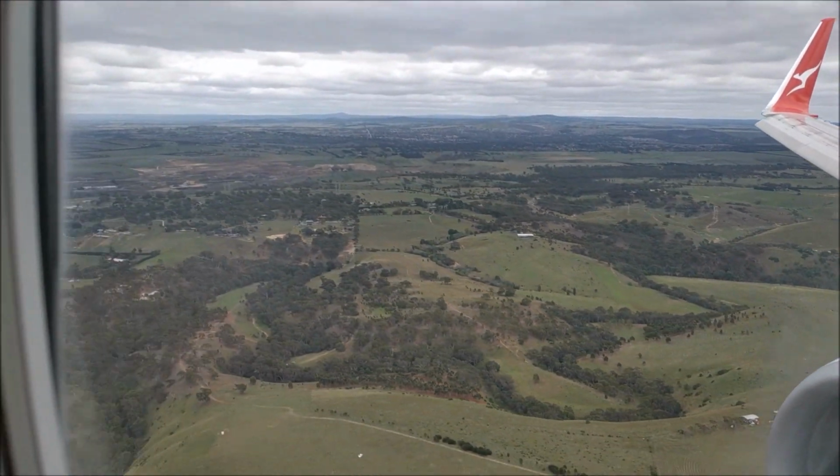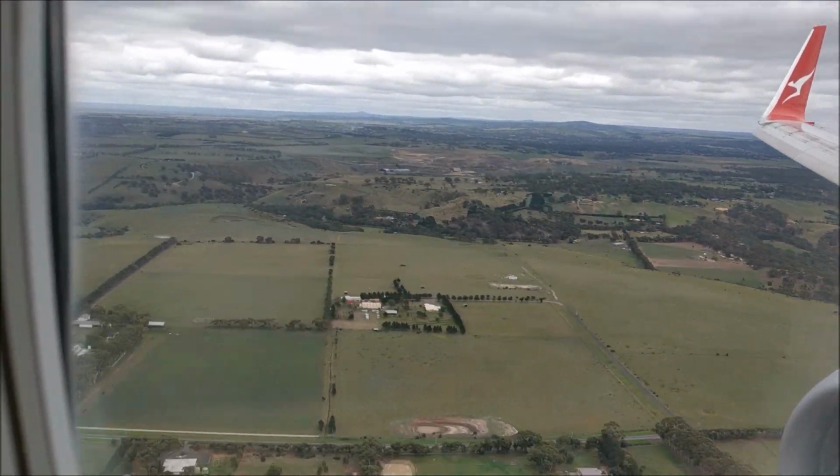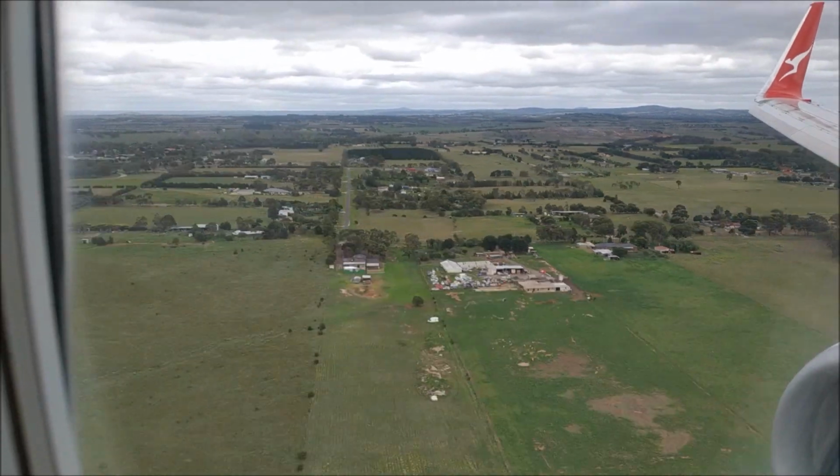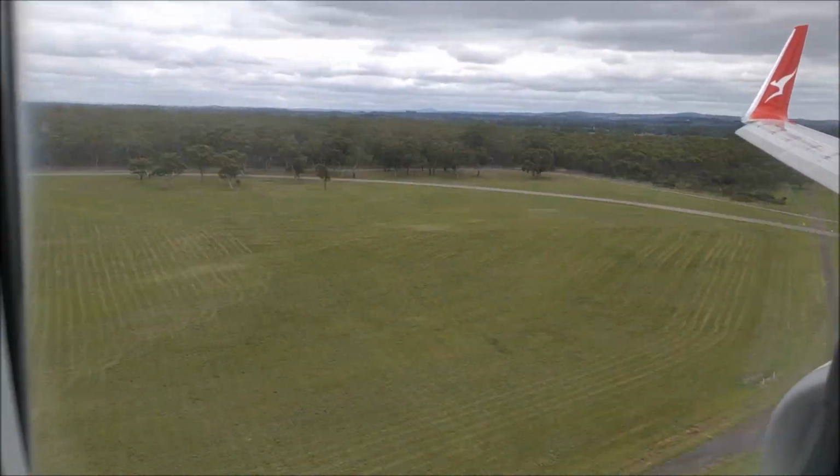But I need to point out the cleanliness of the cabin though. The cabin floor was just incredibly crusty and it obviously wasn't cleaned from the previous flight. So this was the only issue I had on this plane.